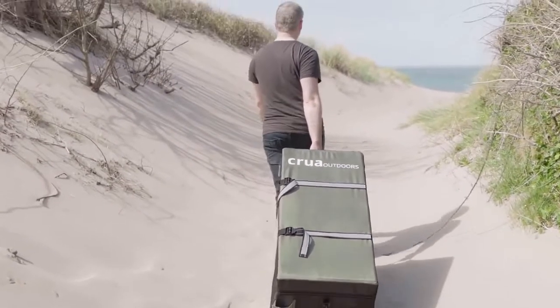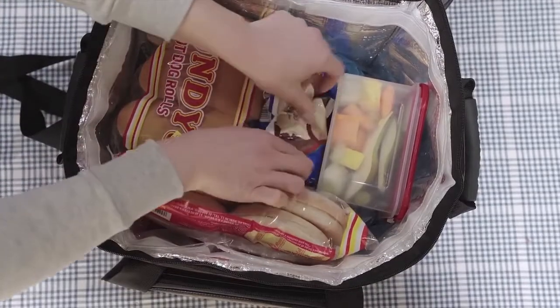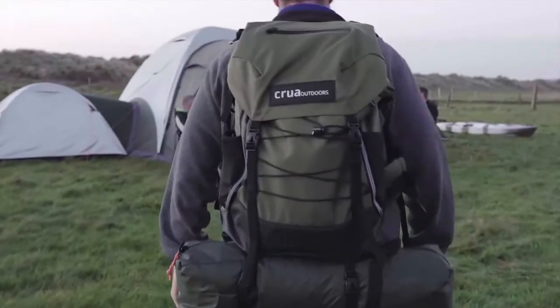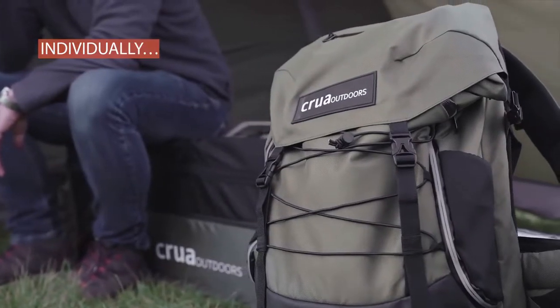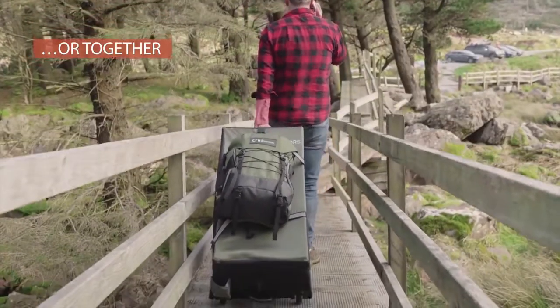Our Crua Tribe system can be bought as a collection, or you can pick up whichever bag suits you. All 4 of the bags work brilliantly by themselves, yet integrate seamlessly together. This is us. This is the Tribe Collection of Bags by Crua Outdoors.